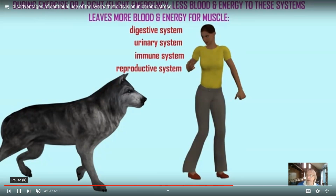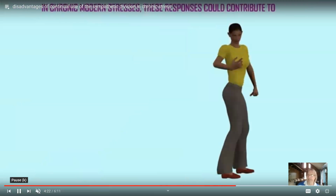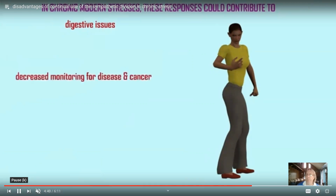The problem then comes if you're under chronic stress, if it's a difficult time at work. Well, then you're now having digestive issues because you are, for long periods of time, directing blood away from your digestive system. You're more likely to get sick. Many people, after a stressful time, get sick because during that time, they weren't giving the immune system the resources in the blood that it needed to function optimally, and as a result, an infection is more likely to spread, or cancer might take hold.